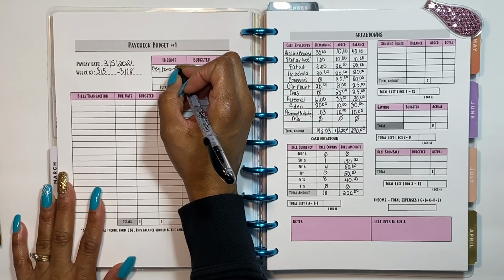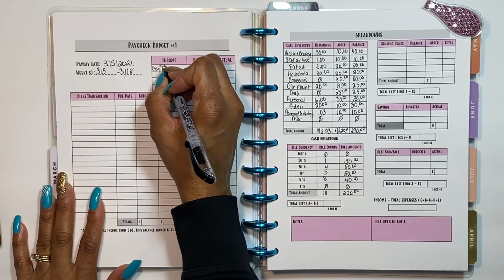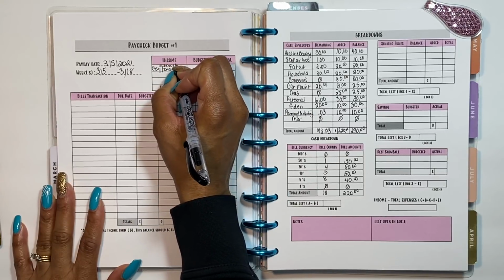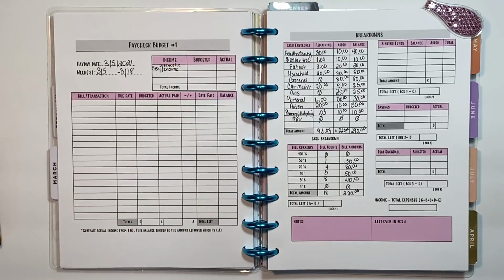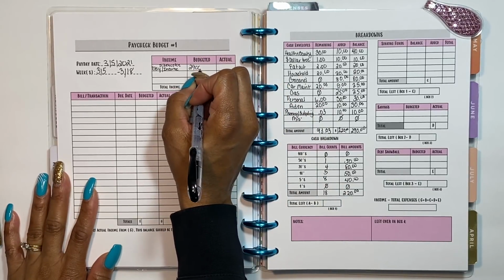And then we have our side hustle, which is with my YouTube and stuff like that. So I like to combine it all together. So I had budgeted for $2,900.